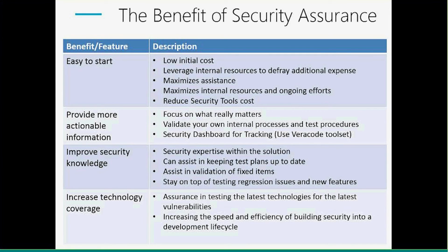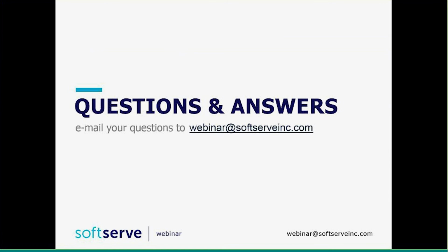So it's through sharing security expertise within the solution and between projects, through involving security experts, which will assist in validation of these fixed items, and it will also allow you to increase technology coverage through speed up and increasing efficiency, like with building security into your development lifecycle. So that's all I was planning to share with you for today.